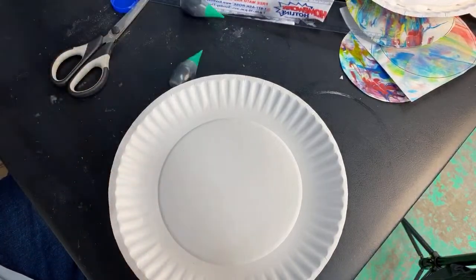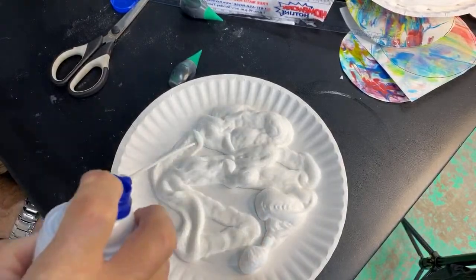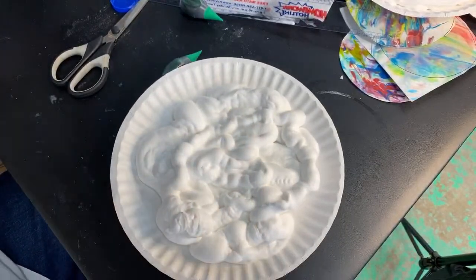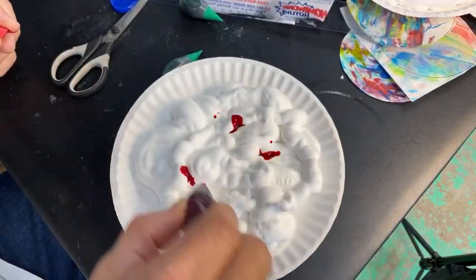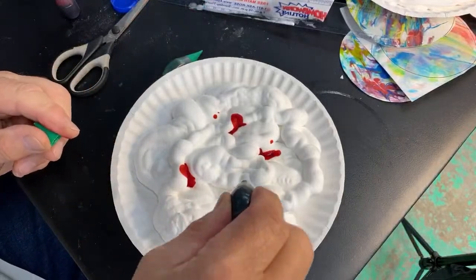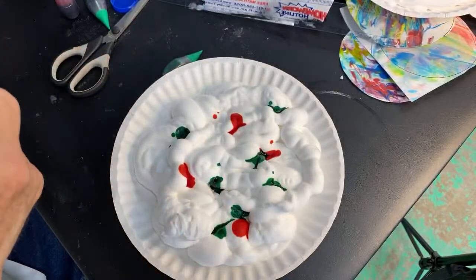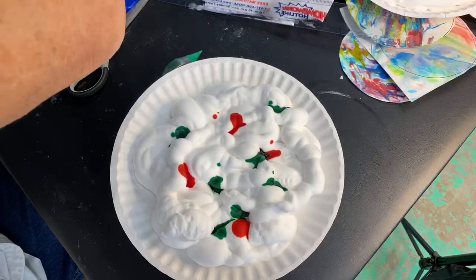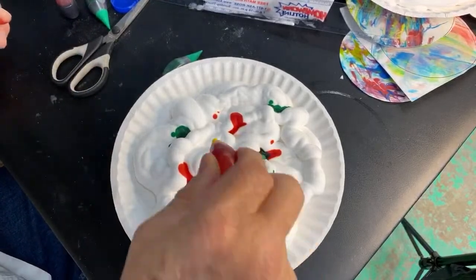Here's some greens. First, add the shaving cream. Okay. This time, I'm not going to smooth it all out. I'm just going to leave it like that and see what happens. Here's some reds. Drop, drop, drop. Some greens. I need some blues. Do I have some blue anywhere? Gotta have some blues. A lot of greens, a lot of reds, a lot of yellow.